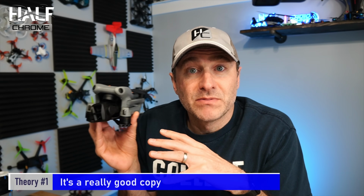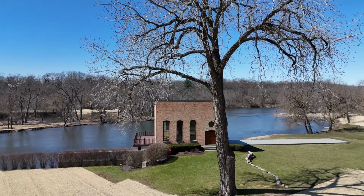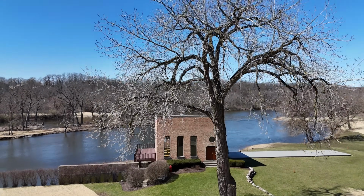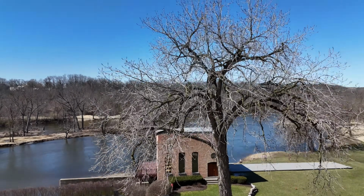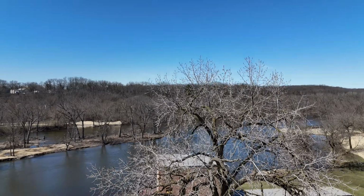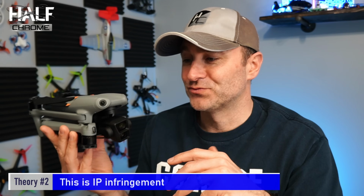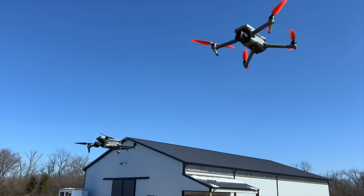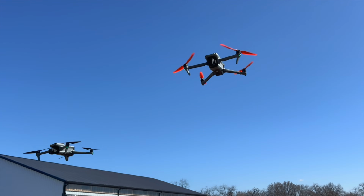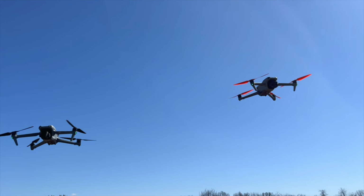So one theory that people have is this is just a drone that looks like the Air 3 made by some company and they came pretty close. And that is, let me just tell you, not accurate. This is not somebody getting this close to DJI. This is pretty much the same deal. So is this a stolen drone? Did they steal this information or get it from some manufacturer? No, I think DJI would have been suing them by now. We would have had a cease and desist or something to that effect if this thing was stolen.